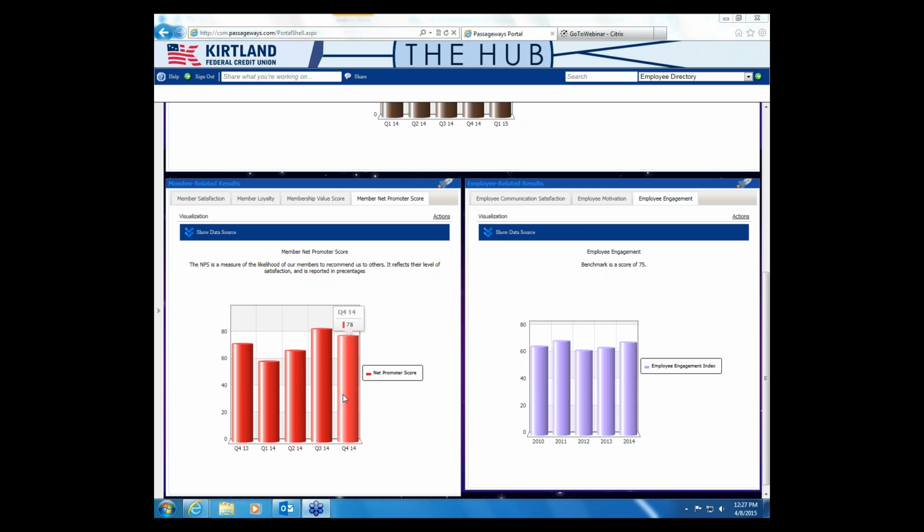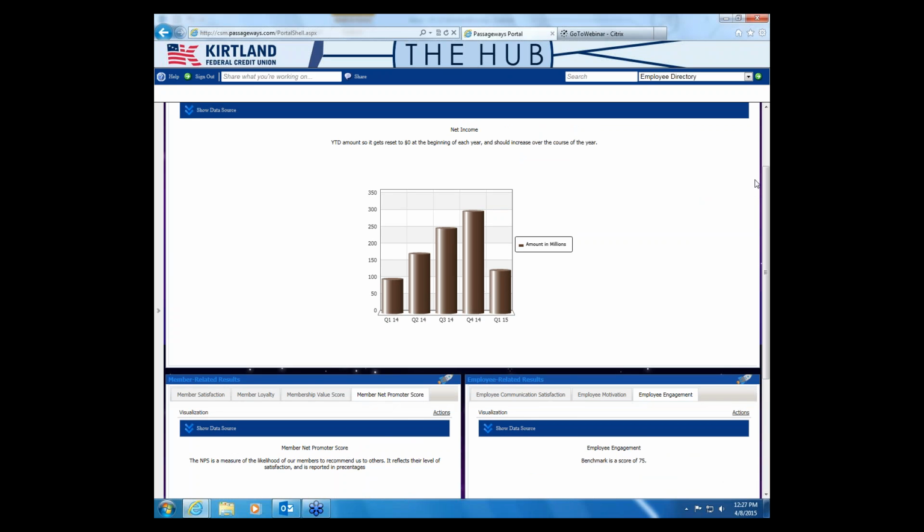Communication satisfaction is a strategic objective for us, so we want to make sure we're reflecting how we're doing so the employees can see. And as you can imagine, employees often go to the employee-related results just out of curiosity, if nothing else. They want to know how we're doing in that area. We also look at employee motivation. Again, we let them know what the benchmark is, and in this case these are annual results that come out of our annual survey. And then similarly with employee engagement. The employee results are almost always through our annual survey because they are benchmarked.